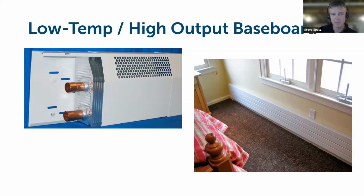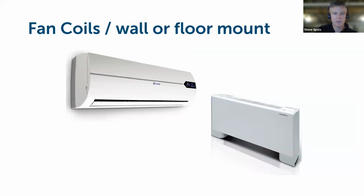The air to water heat pump is maintaining a thermal storage tank, a buffer tank of hot water for this purpose here. And then on the cooling side of the equation, if you want to be doing cooling in the summer, you can have fan coils like a traditional ductless wall head in the home, or there are floor mounted options of this as well, similar to that panel radiator. And so this is an option for how to do cooling in a home where you still want to use either a radiant floor or other low temperature baseboard as your heating distribution side of the equation.